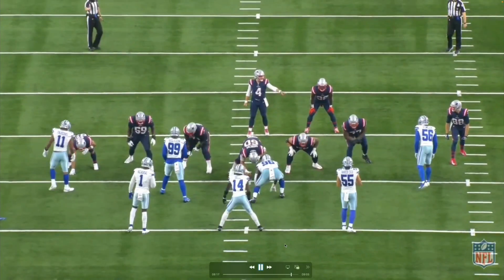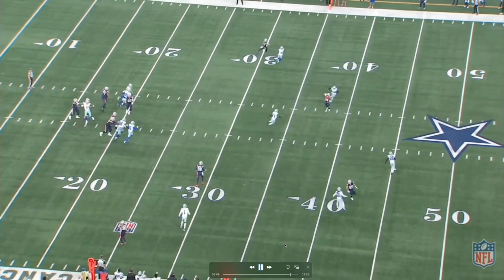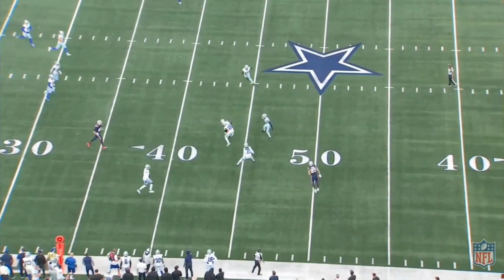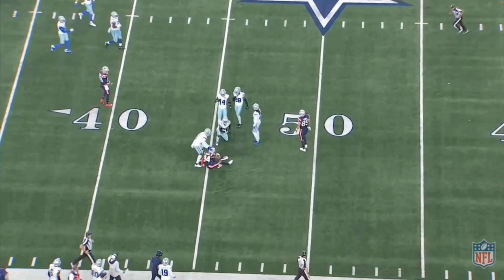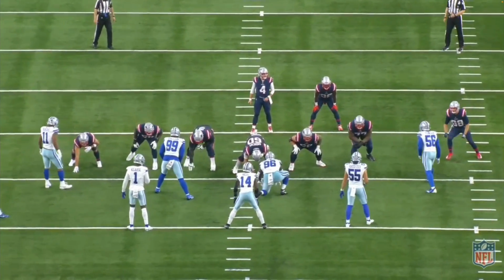Let me rewind that so you can see the slip. That wasn't him just getting beat. He lost his footing right there. Look at him. And that got him open, and he was mad. Boom, he just slammed him down. He wanted him to feel that. He said, hey, that's the only reason you got away with that.